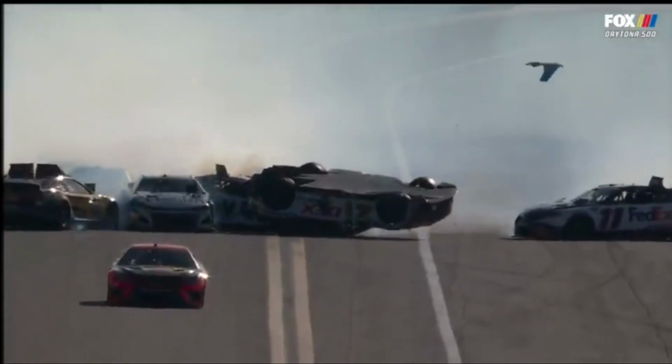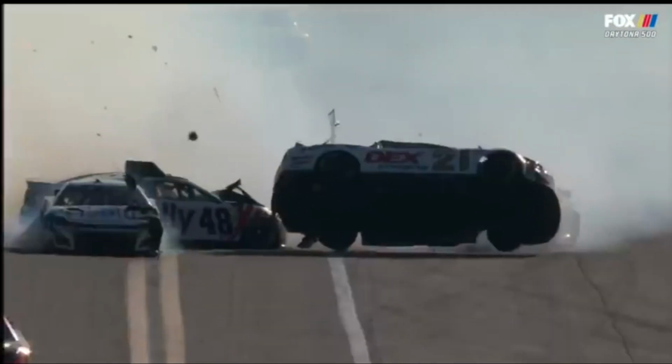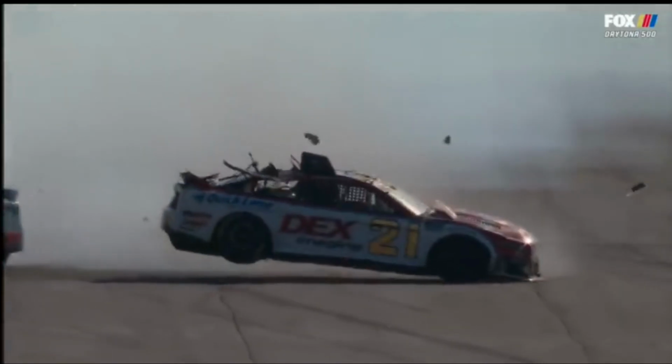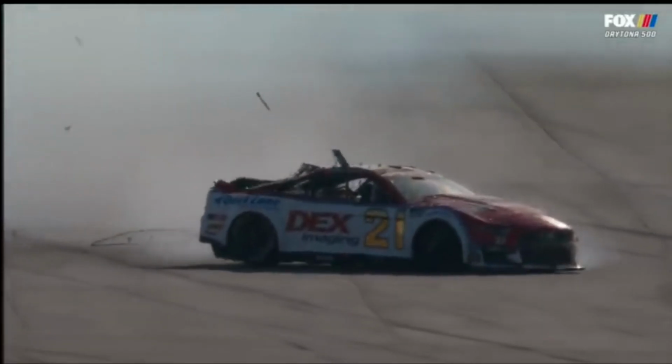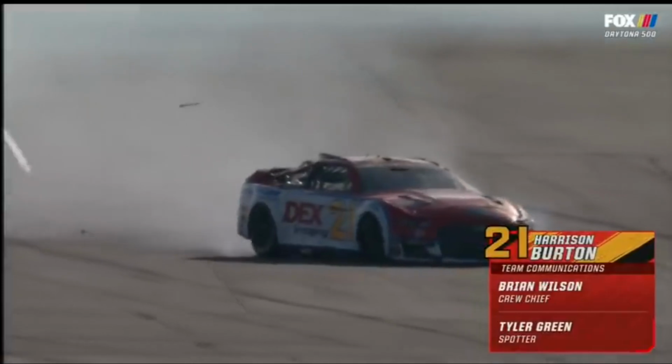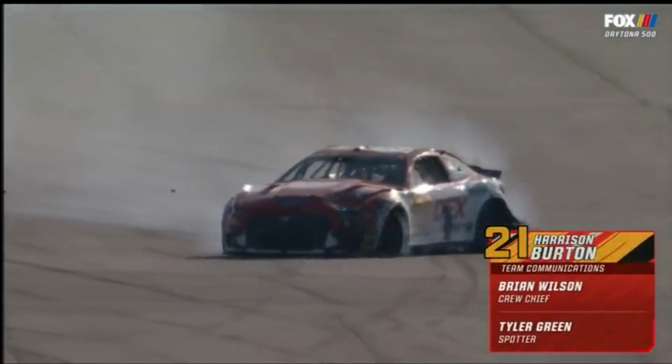That is not at all what you're looking for. That kid is sitting there going, what happened? He's lucky it didn't bite right there. Yep. And here's Harrison Burton on the radio. Okay, you can't push to the right, Brad. I mean, Dale. I know. Is it going anywhere or just spinning the tires? That's lit. Yeah, it's important.